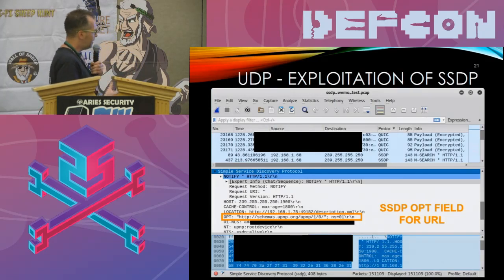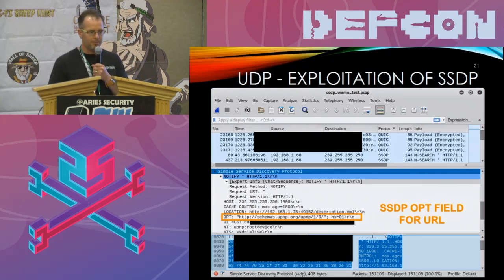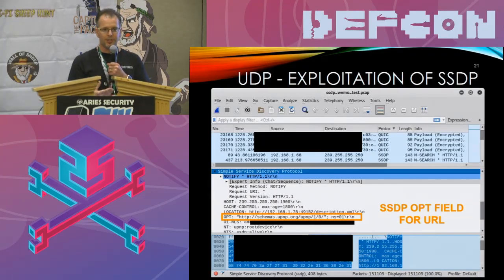So I said, to what extent could this be used for communicating covertly? Is this a free-form field? Is this a field that is used by the vendor of the IoT device to basically define characteristics about the actual IoT device? So we've got the IP address, there are serial numbers, other things that are embedded within these types of packets. But in addition to that, this OPT field usually carries a standard URL that really points back to the schema, or more importantly, the information about UPnP.